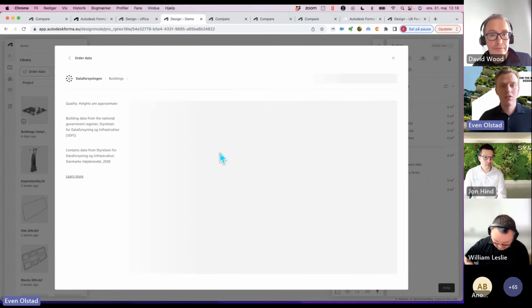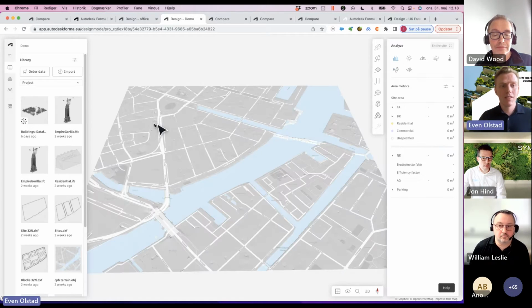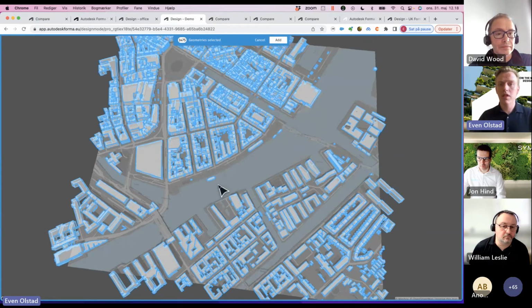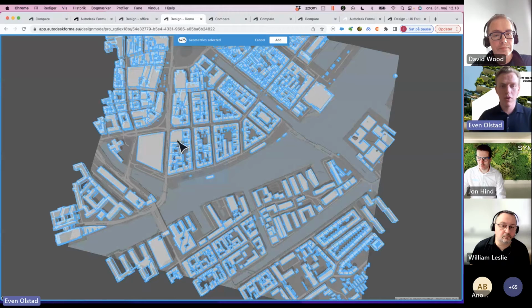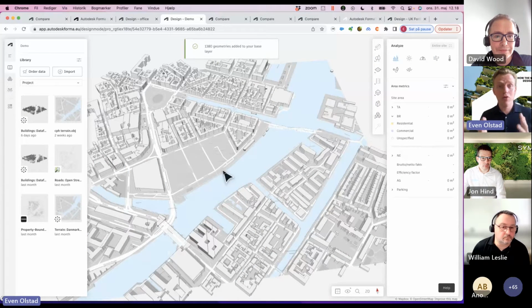The way to order data is to just click on it, select the area you want the data for, and order it in. And then the next step, let's filter these so we only see the data orders, is to click on them and say, okay, let's place some buildings in our canvas. What does that look like? Well, that looks pretty good. I know I want to be working on this area today, so I'll exclude these from my selection and just add them.